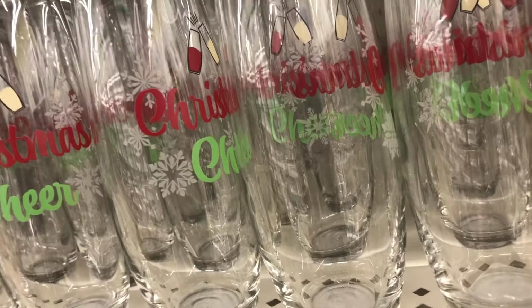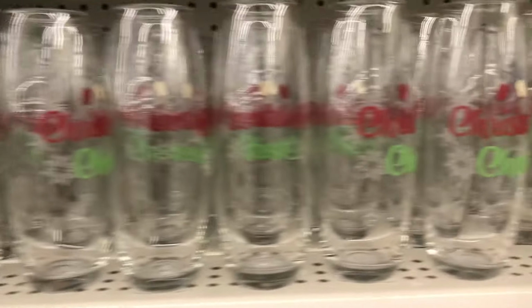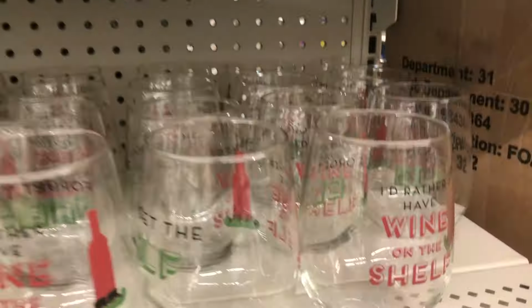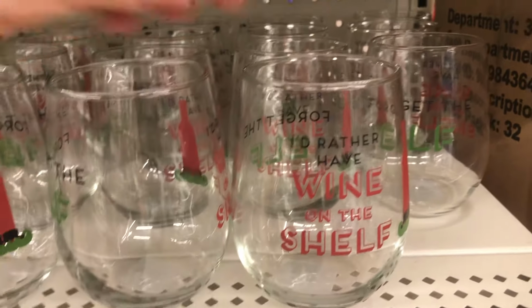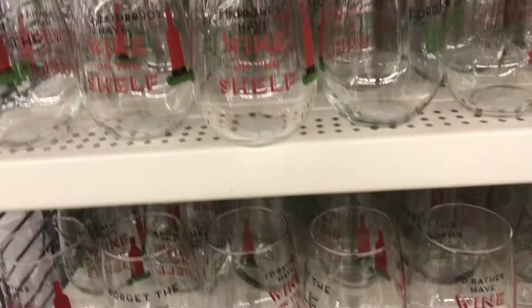And look at these cute glasses, you guys. Aren't those great? Isn't that funny? They've got tons of great glasses, you guys.